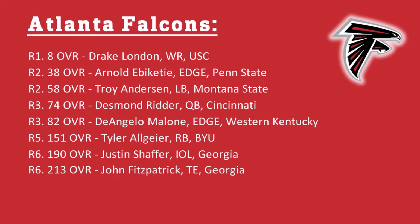I think this is actually one of the better classes overall in this draft, and I thought Atlanta was able to address the exact areas that they needed help at without really having to compromise on value. They get my top-ranked wide receiver, now I have 2 beasts with him and Kyle Pitts, even with Calvin Ridley being gone for the year.